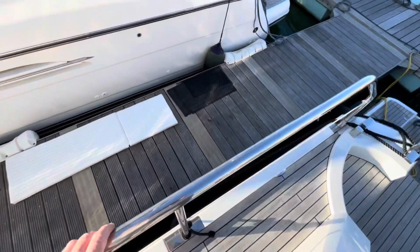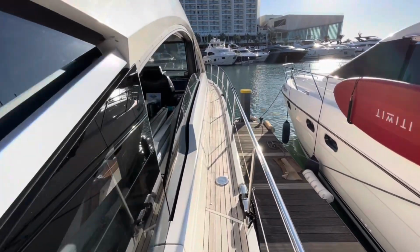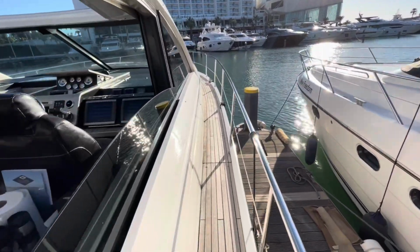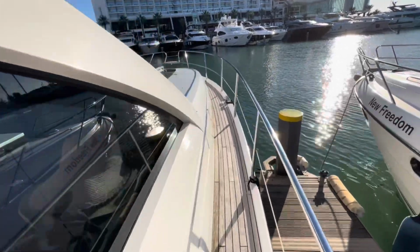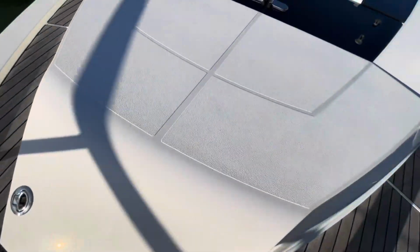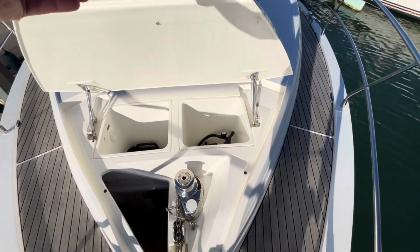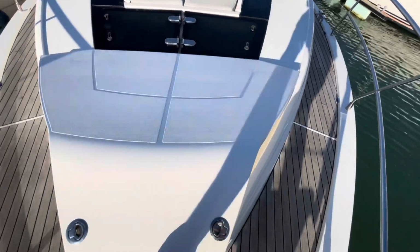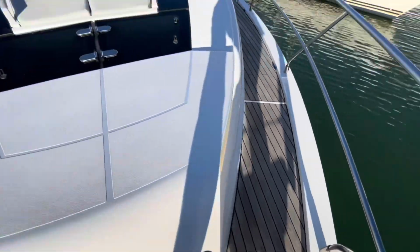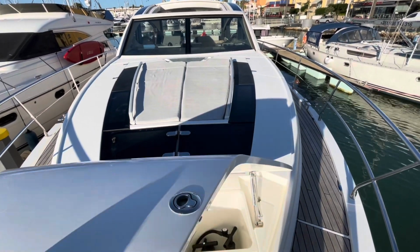So as I walk up this walkway up here, there's plenty of space up here. And also good grab rails all the way through. Feels like a really friendly space to come forward. Not only that, they've tucked away the winches and the anchor chain here, so it's all underneath here. So once that latches down here, it's all nice and friendly for guests, crew, anyone to come forward.